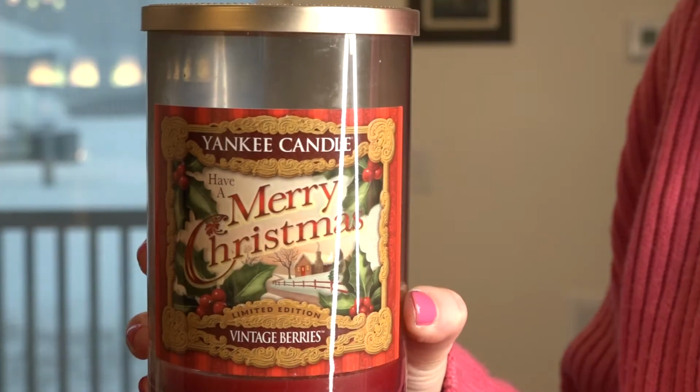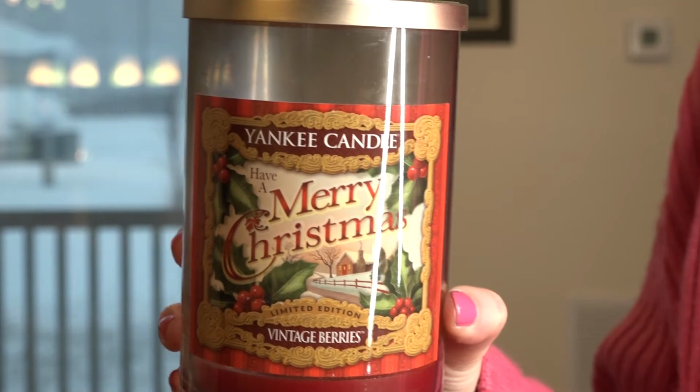This next one I know I've had for a while. It's another Yankee Candle, and it's their Vintage Berries. And what I liked about this one is, even though it's one of the taller, larger jars, it has 2 wicks instead of the 1, which made it burn nice and evenly. And oh, now it just smells smoky, but it did have a nice holiday berry scent to it.